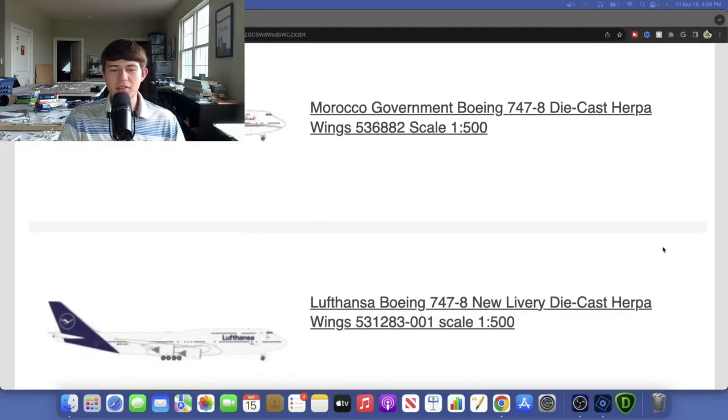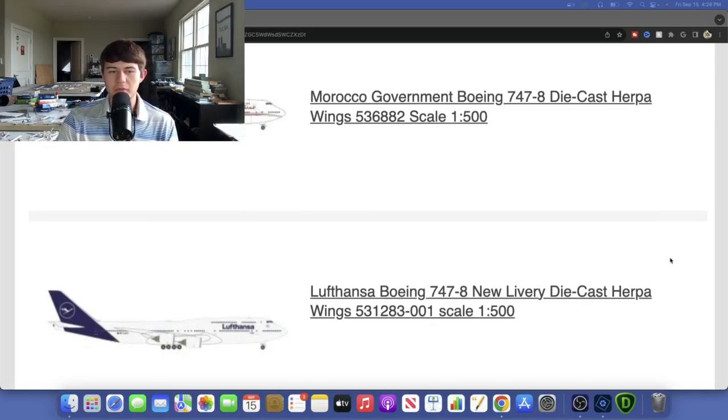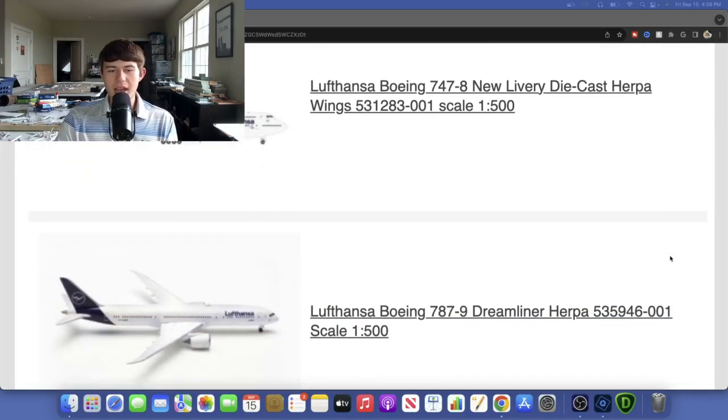And following that up, we had the Lufthansa Boeing 747-8 in the new livery. Very cool to see this. It's about time to see another one of these, and 1-400, 1-200 done. Very popular aircraft this. The Airbus A340s, the A350s, they're all super popular. Lufthansa has a very big showing across the world, so certainly very cool to see Herpa knocking out this 1-500 version. And speaking of Lufthansa, here's the Boeing 787-9 Dreamliner.